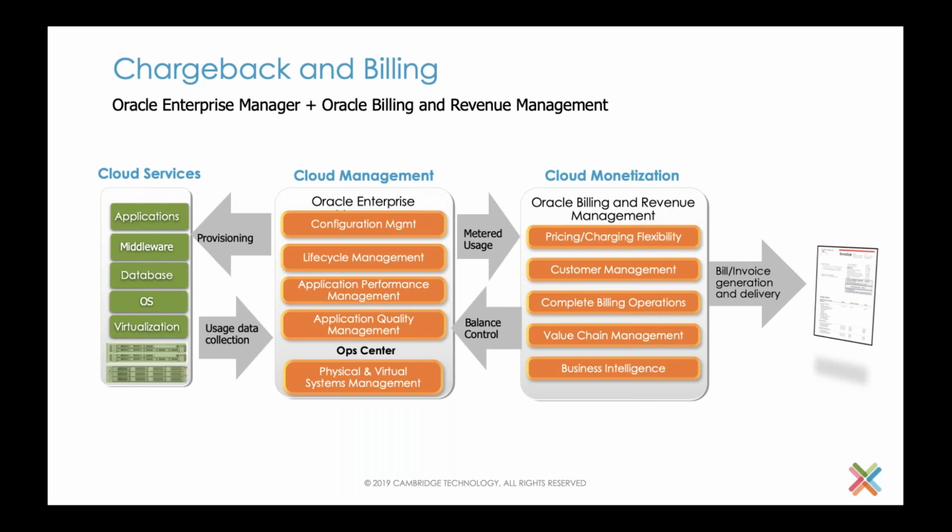On the Enterprise Manager, billing and revenue management, all of these can be managed within the Oracle Enterprise Manager. All the cloud services and cloud enterprise configurations are metered, and we can know the cost of each of these spends, and the bills can be generated and delivered to you. That way we can micromanage this entire cost and billing, and wherever there are unnecessary services running, we can stop them to minimize your spends.